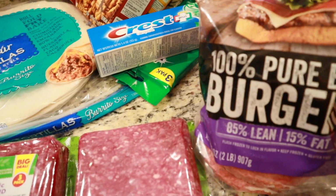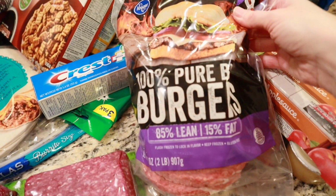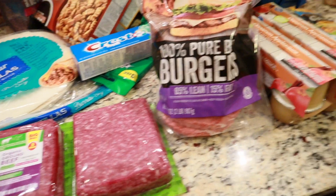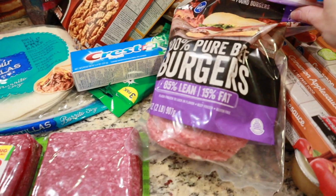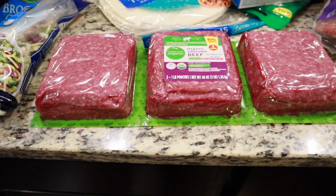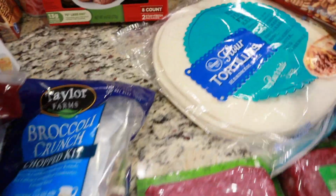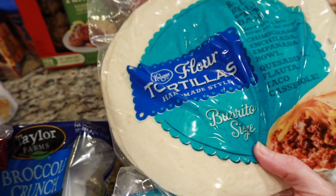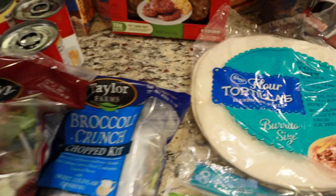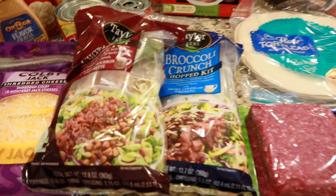This is the Kroger brand frozen hamburger patties, and I've mentioned these before in a previous haul. These are so good. We normally cook them on the grill, and they just have such a good flavor. So definitely try those out if you're a fan of hamburgers. And I also picked up some organic ground beef because we are always making tacos, sloppy joes, chili, spaghetti, those kind of meals. So we picked up some white taco shells, Kroger brand. I actually like Kroger brand products. I find that many of them taste really good and just as good as brand name of the identical item.